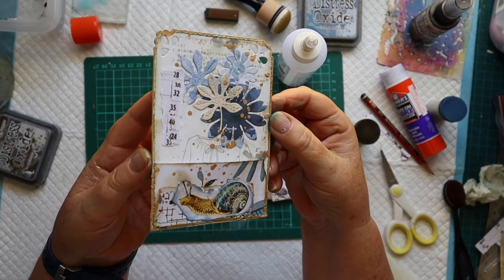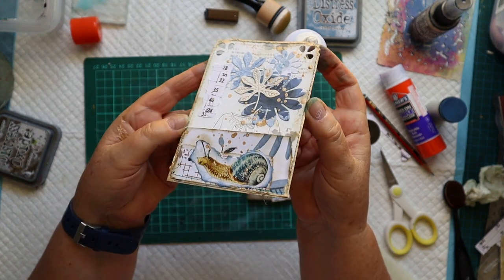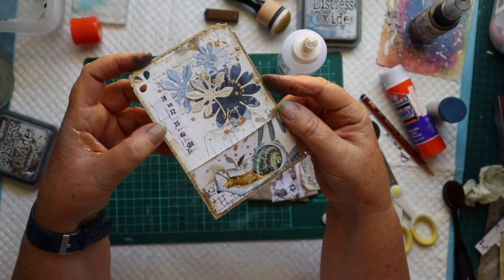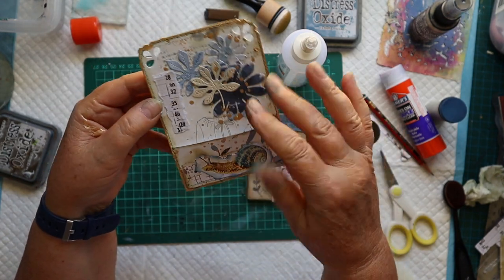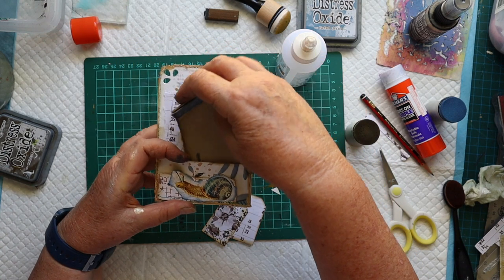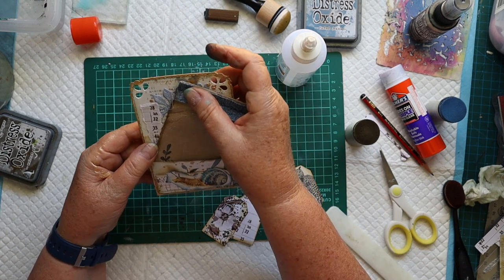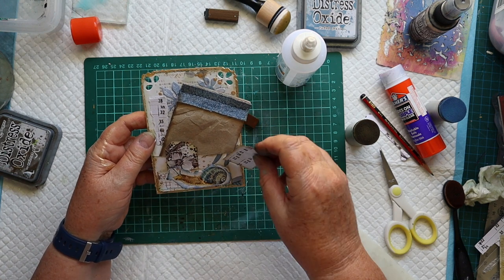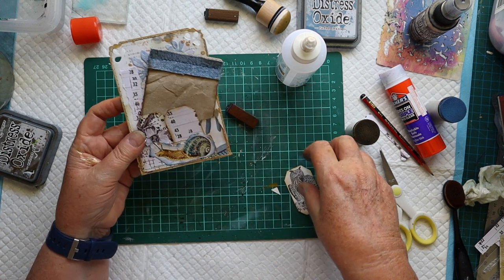Okay, so that dried up nicely. You can see the shimmer there. I hope you can anyway. Nice and shiny around the edge, gold splatters. I'll put my little booklet in the back part. And there's little things here behind this little tuck spot at the front.